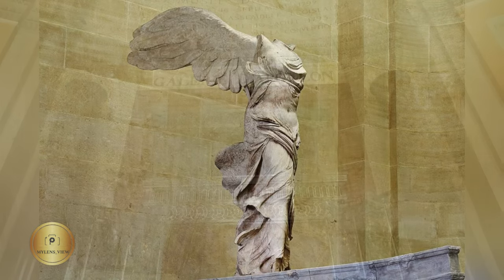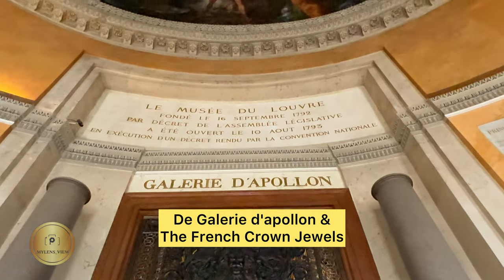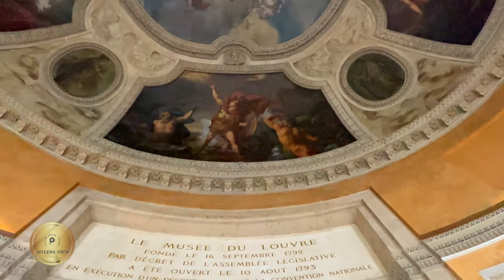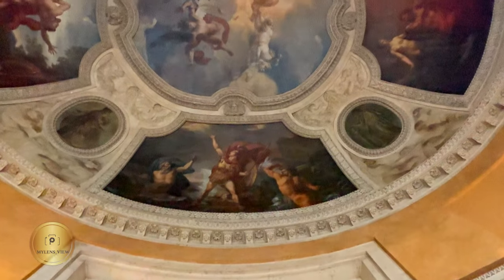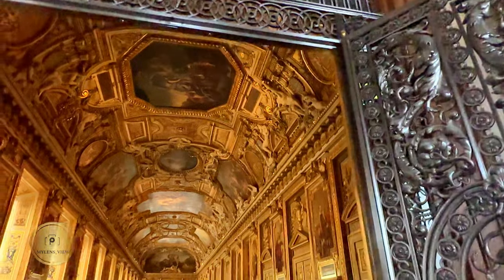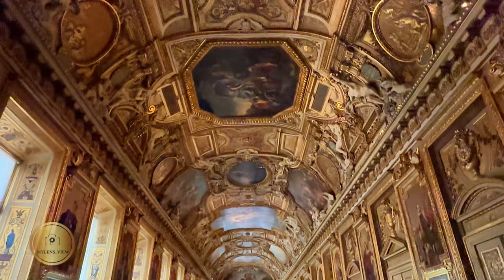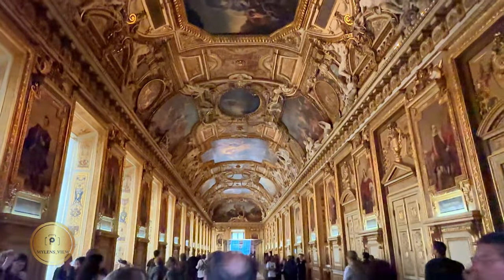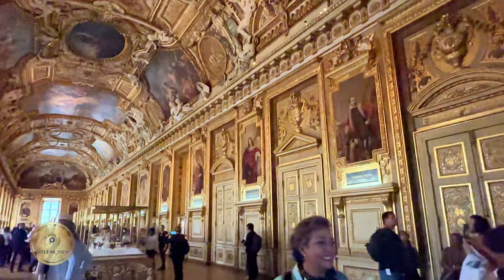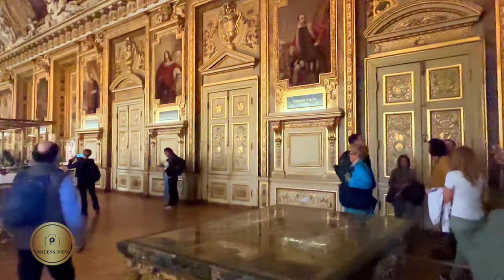The Galerie d'Apollon is an iconic room in the Louvre. It's gorgeous and historical, very significant. Louis XIV constructed the gallery beginning in 1661. The decor of the room revolves around the sun and its movement through space and time. The Sun King, Louis XIV, associated his first royal gallery with the sun god Apollo.